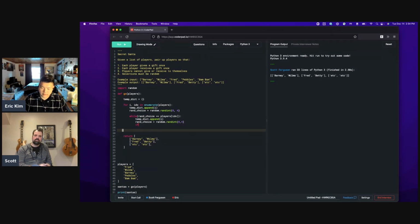So just to talk out loud, if the randomly chosen number is equal to the key value in the dictionary, then that means it has been chosen. So just iterate over the dictionary and look to see, have we seen the value before? If yes, keep trying again. If not, and it's also not your own index, then it's a valid choice.